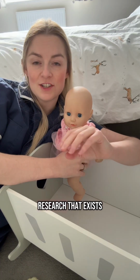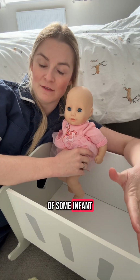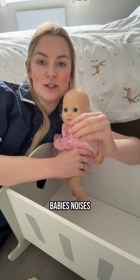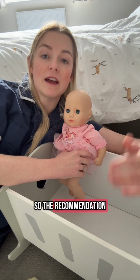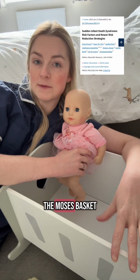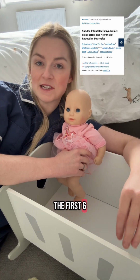All of the research that exists shows that sharing a room with your baby lowers the chance of sudden infant death syndrome. The thinking behind that is that parents are more in tune with their baby's noises, sounds, coughs, splutters, far above what any baby monitor would do in that first 6 months. So the recommendation is to share the same room as your baby. So the cot, the Moses basket, wherever you're going to place your baby should be placed in your room for the first 6 months of life.